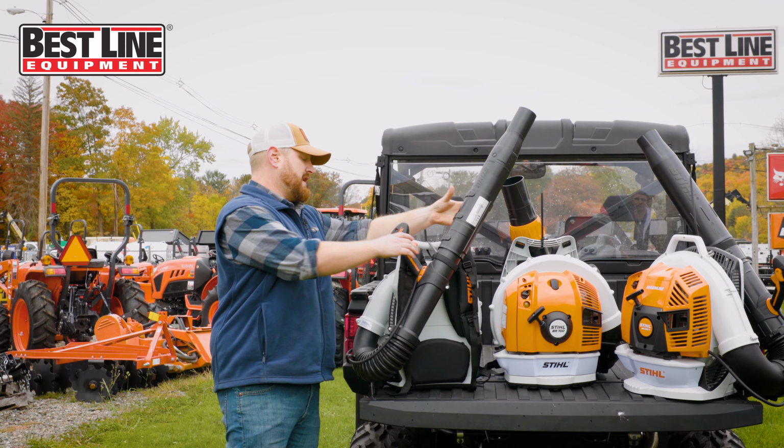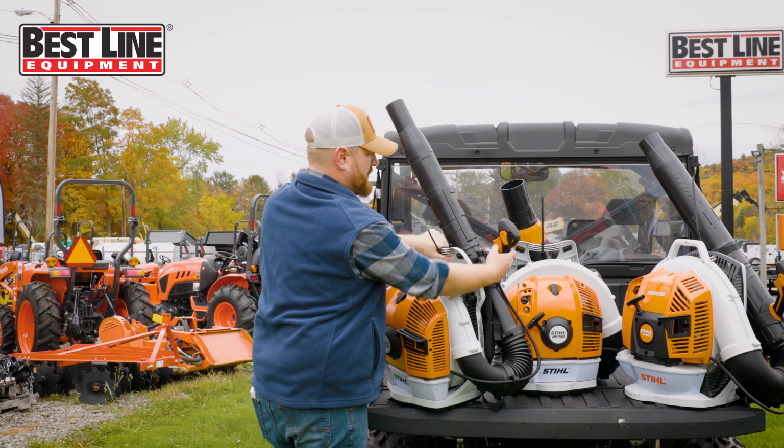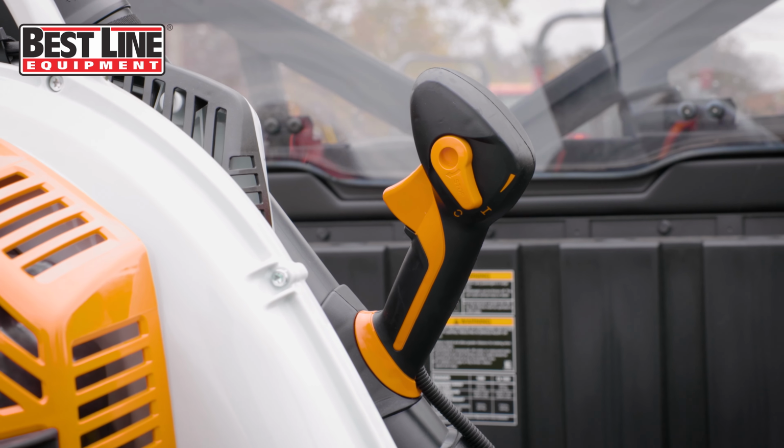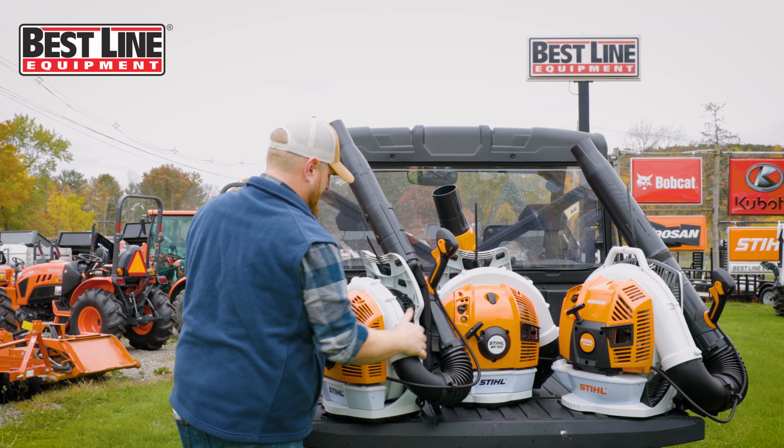They all have an ergonomic friendly handle on it that has an auto throttle on this side, so you can set the level with the trigger, so you don't have to hold it down the entire time. If you find what works best for you, you can set that.